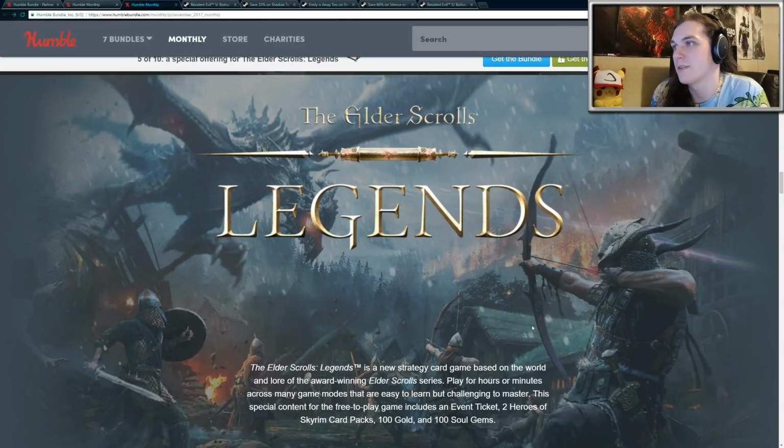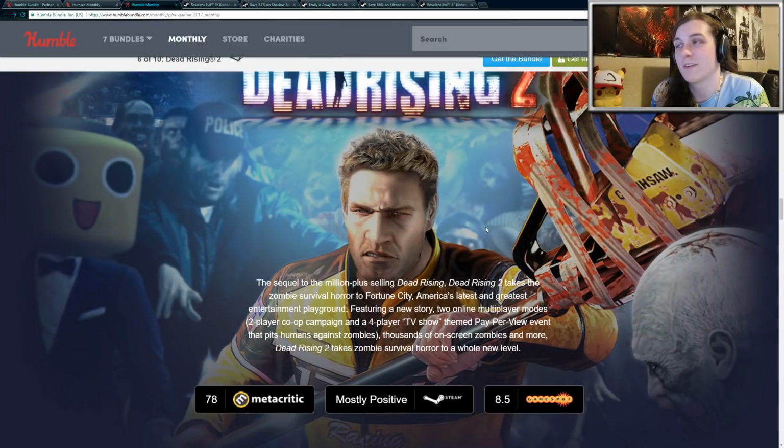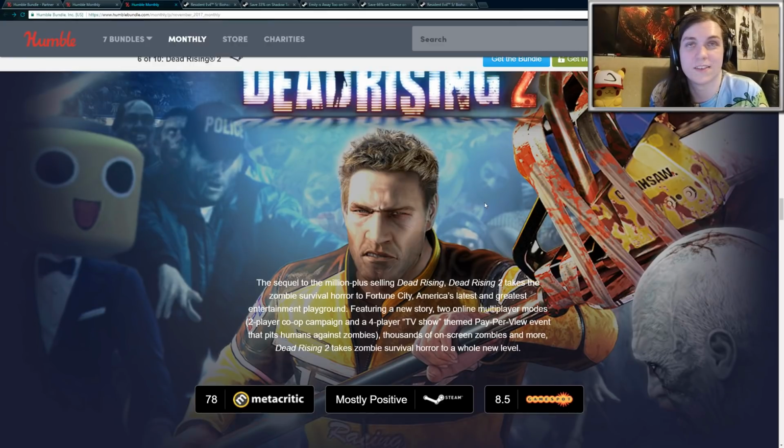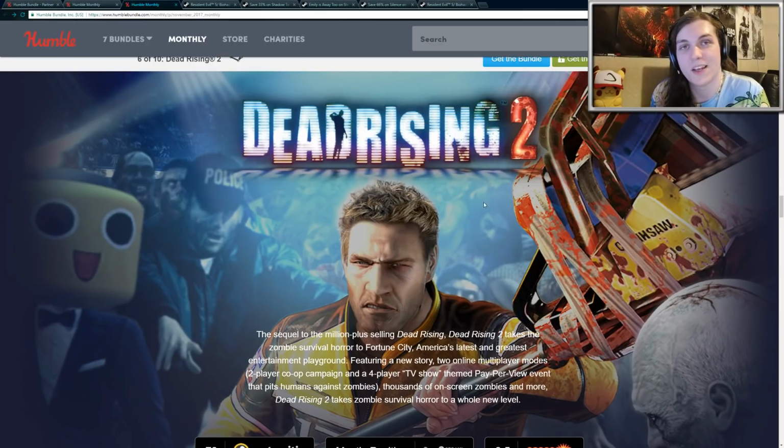Going down, the Elder Scrolls Legends card game, a free to play game. I really wouldn't even count this. Dead Rising 2, kind of surprising considering Dead Rising 3 and Dead Rising 4 have been released. This is a pretty old one. But if you're a fan of zombie games, if you just want to kill a ton of zombies and have fun with a ton of different weapons, Dead Rising 2 is pretty enjoyable. I think a lot of people really like Dead Rising 1, 2 and 3, but Dead Rising 4 I don't think got very good reviews.